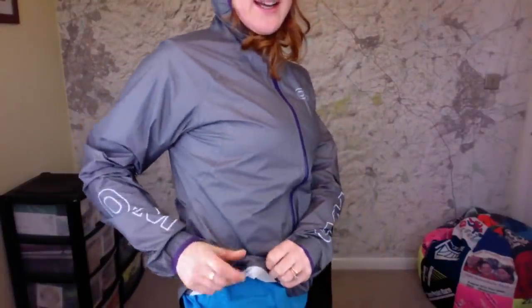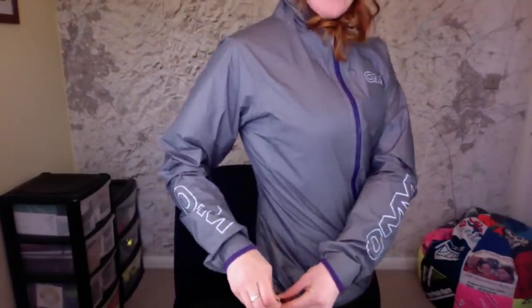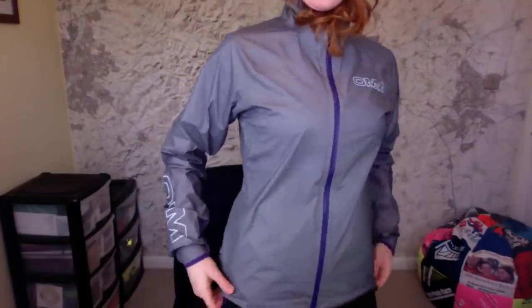So you can do what you can with these. A lot of jackets have a Velcro thing. This one's elasticated here. You can do the zip right up and have it under your chin. You can even put the hood up like that, really batten it down. And there's a drawcord here. You can really pull the drawcord to get it all flat around your body like that.